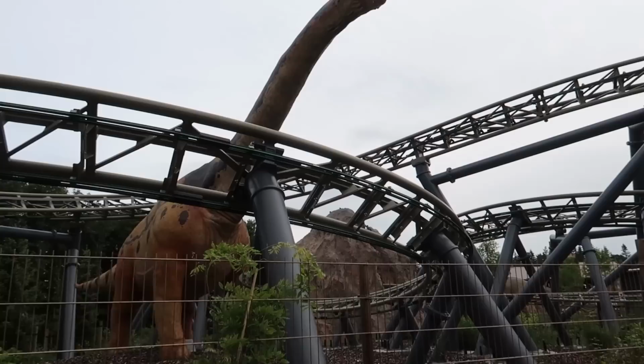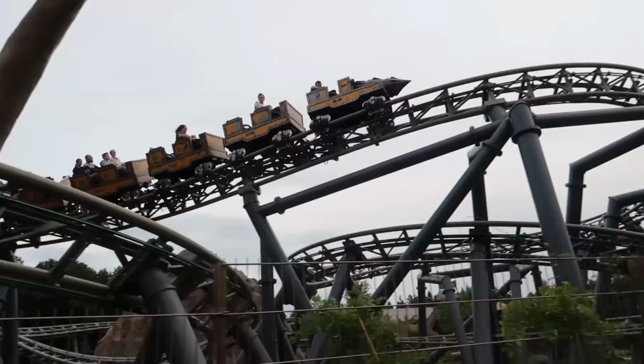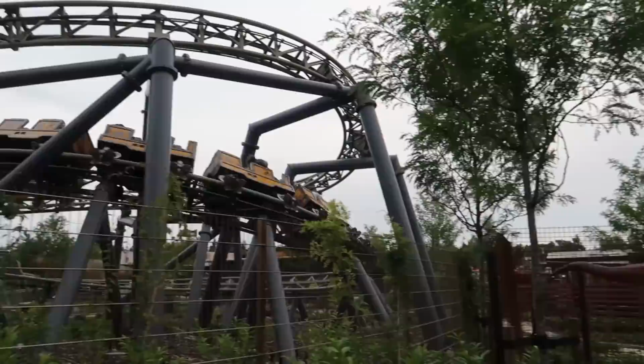There's a look again at the Mack. Oh, here it comes. Oh, lovely timing. Fantastic. The T-Rex family coaster. And yeah, obviously this has got onboard audio as well. Nice to see the park thinking about that.